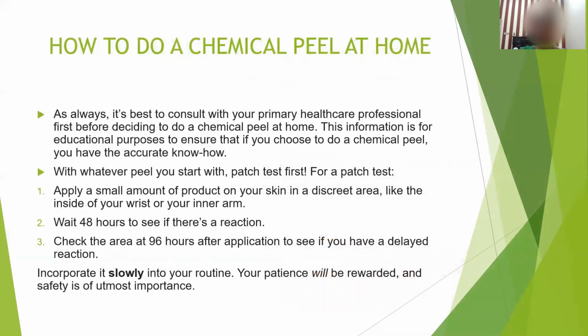How to do a chemical peel at home. As always, it's best to consult with your primary healthcare professional first before deciding to do a chemical peel at home. This information is for educational purposes to ensure that if you choose to do a chemical peel, you have the accurate know-how. With whatever peel you start with, patch test first. For a patch test, apply a small amount of product on your arm.